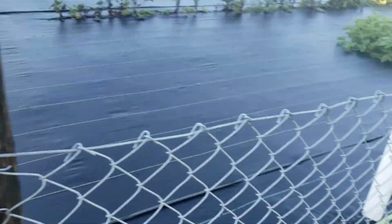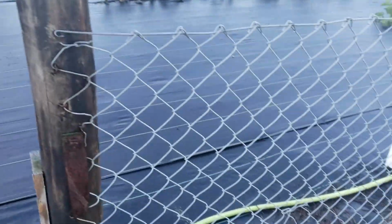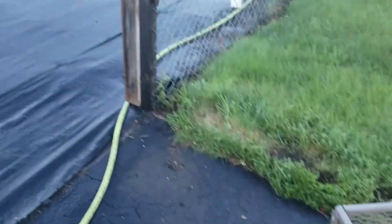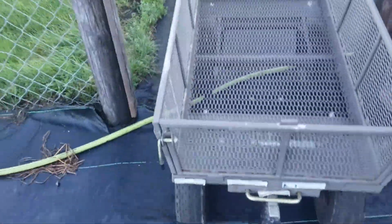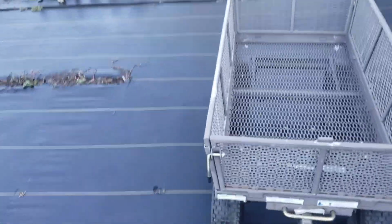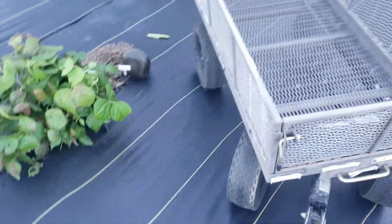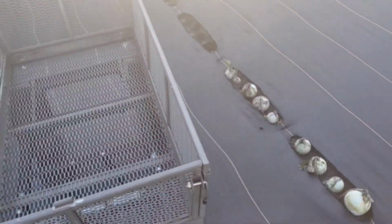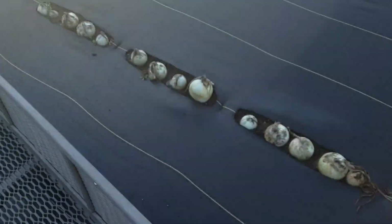We got a gate on here. We got lots of gate on here, fence and everything for rabbits and deer and everything else. Stay. Okay. All right. So first thing we're going to do is pick all the onions. And then we're going to wash them off and lay them out on a tarp so that they can dry out. You never want to store onions when they're wet because they will rot. So these are the ones, this is how they should look.